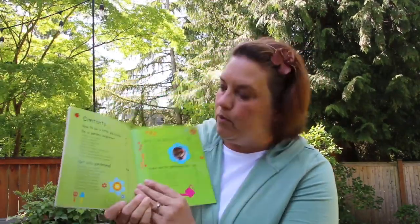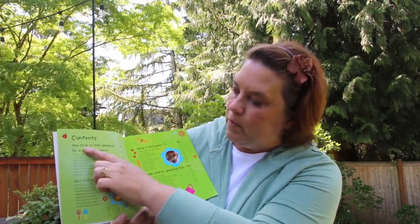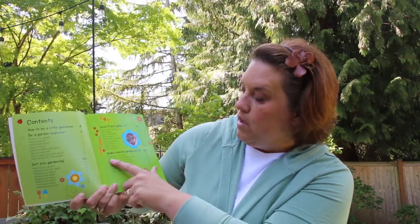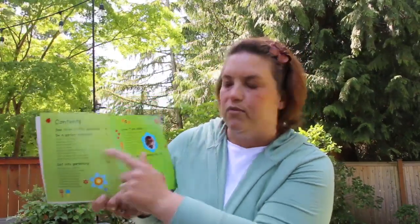And in this book, I noticed at the beginning of the book it has a table of contents, and it tells us things like how to be a little gardener is going to be on page 4. How to grow alfalfa is going to be on page 42. How to paint your own pots for your garden. That's going to be on page 52. Oftentimes, the nonfiction books have a table of contents, and it'll tell you where to look for something if you're just looking for ideas on specific things.